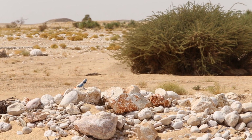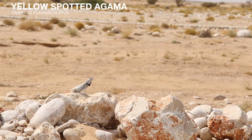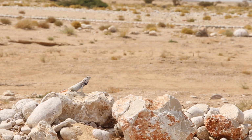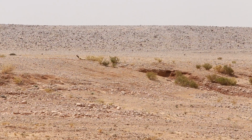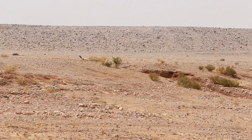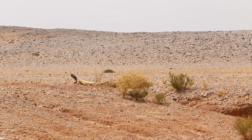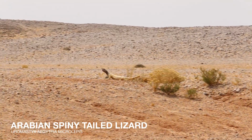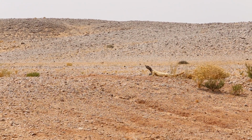See if we can impress him. Oh, the color changed very quick. Yeah, they do. They change the color. This is a big old Uromastyx aegyptia, big male. We're gonna try to get closer. We will see. It's a big boy. We don't know yet where his burrow is. It's right there in front of him.